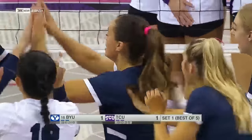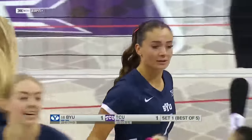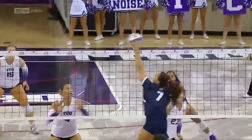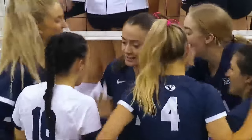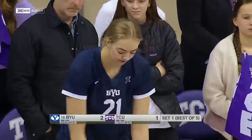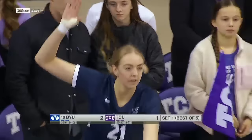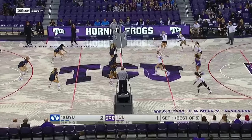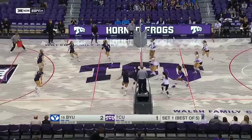And there's the dump in the middle by the setter, Whitney Bauer. You talked about it earlier. She loves to do that. Bauer is probably the most active setter in the Big 12. She will dump quite often. She's opened up a lot of space for her attackers when she does so. That's her 125th kill of the year. That's a lot for a setter. She is. She's a very active setter, a great athlete.